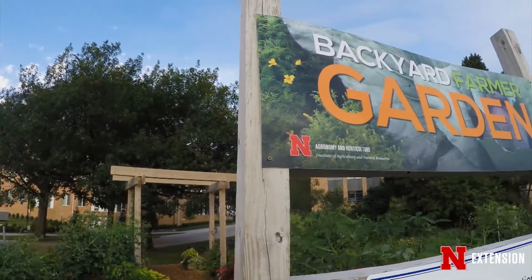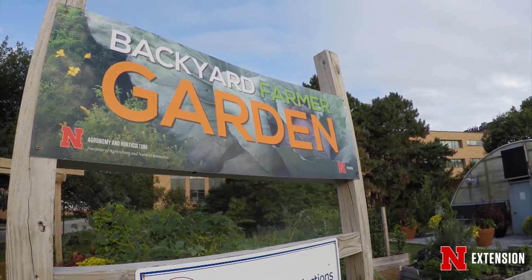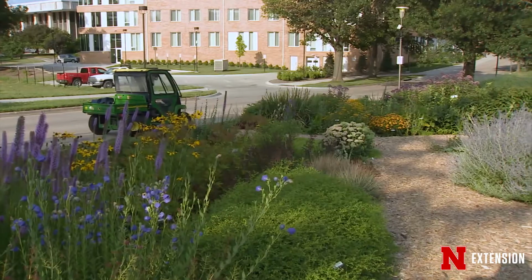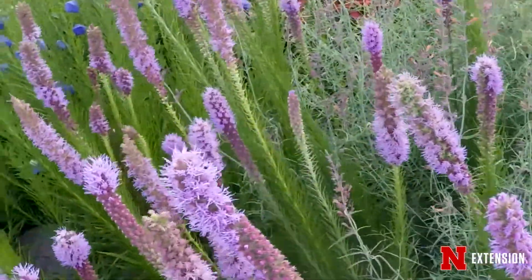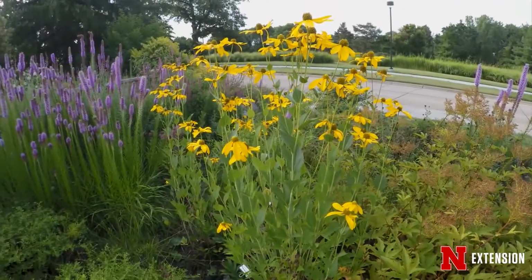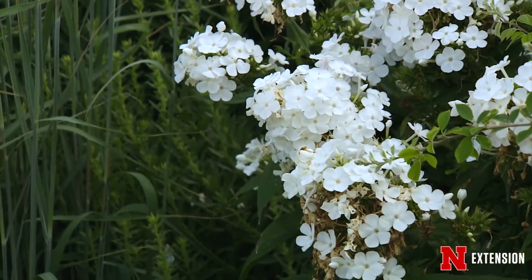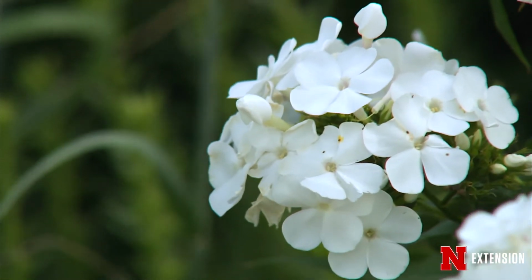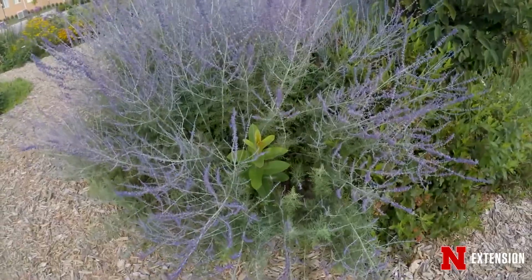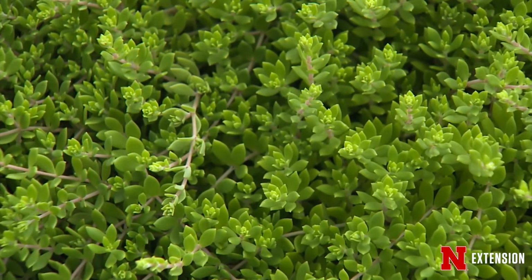This week in the Backyard Farmer Garden, let's take a look at the end that is all perennials and woody plant material. It is absolutely beautiful this time of year. We have liatris in full flower. We have one of our rudbeckias down in the bottom of the rain chain. We have a beautiful white phlox called David, which is mildew resistant and really pops in the dark. The Russian sage, of course, is still going strong, as it will for a very long time. The sedums are beginning to flower.